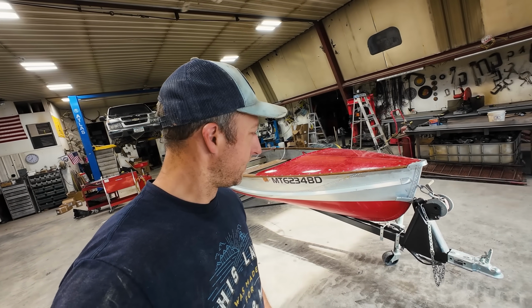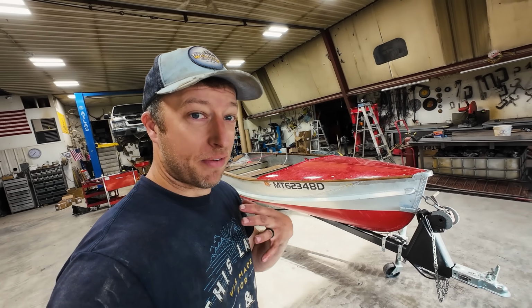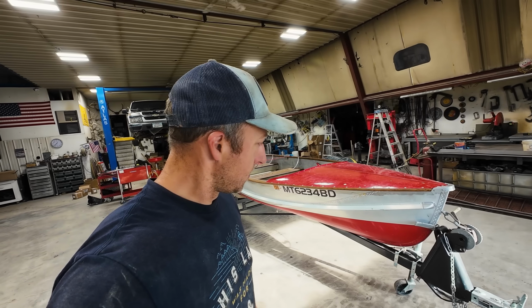I've got something a little different for you guys today. This is gonna be fun. Isn't that beautiful little red boat? This boat's got a lot of history in my family. We're gonna do a little bit of work to it.